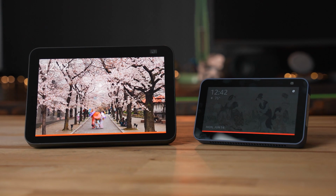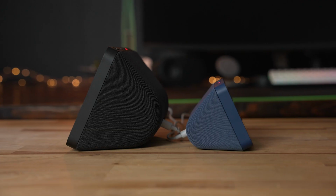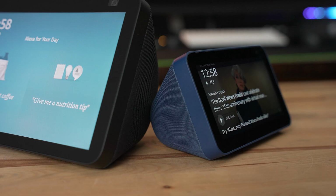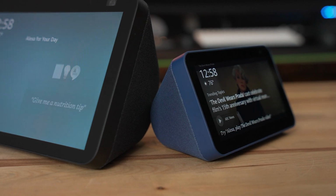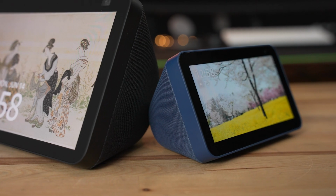Design-wise, it might be hard to tell the difference between the first gen and the second gen on both of these devices. They share the same wedge shape with a large touchscreen on the front. Show 5 and Show 8 are both available in charcoal and sandstone, and the Show 5 adds the deep sea blue colorway that we see here. And of course, the one biggest difference between these two smart displays is going to be that screen size.